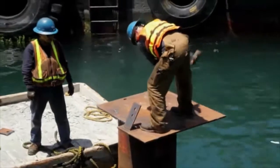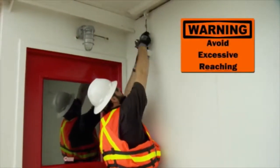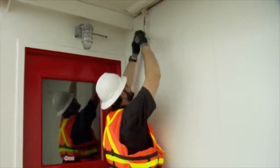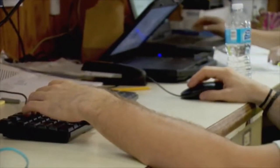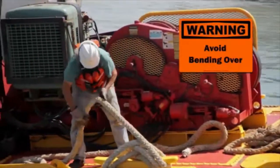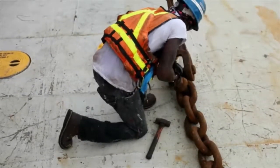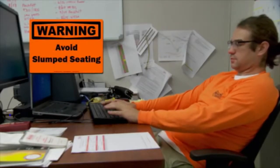Some examples of stressful postures include working with your arms constantly held away from your body, or with your arms held overhead for a prolonged period of time. Working with your wrists bent for a prolonged period of time. Working with your back bent over or twisted for a prolonged period of time. Working in a squat position for a prolonged period of time. And sitting slumped in a chair for a prolonged period of time.